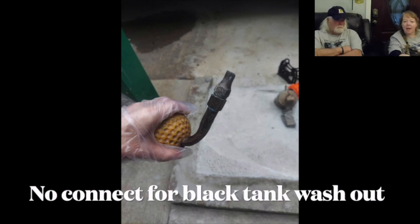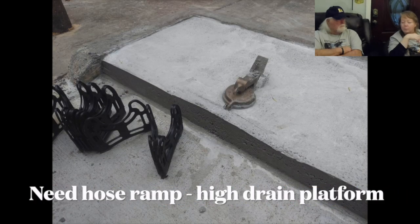They did not have a hose that we could hook up to our camper for the black tank washout. They had this adapter attachment on the end of it that I have no clue what that's for. There's no way to hook it up.